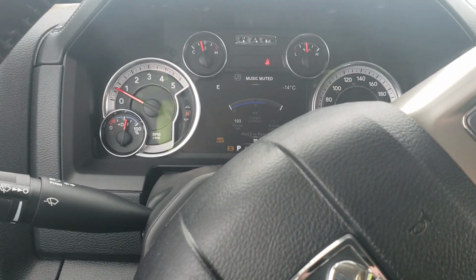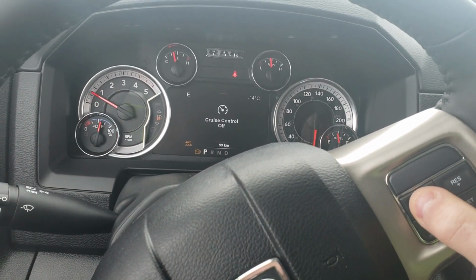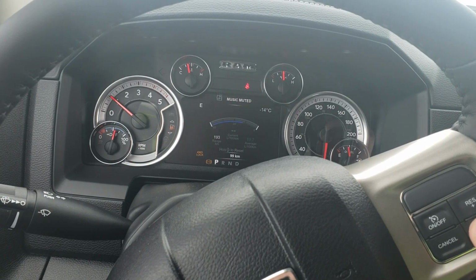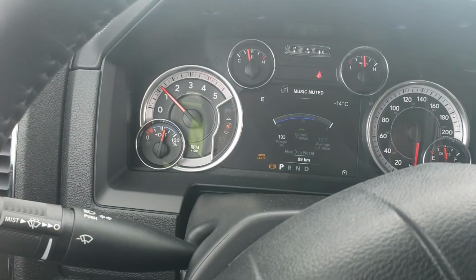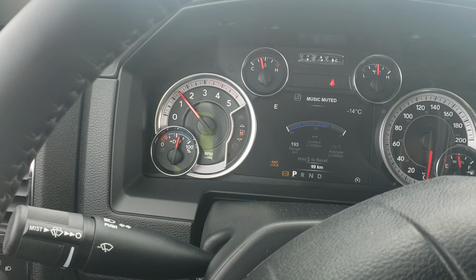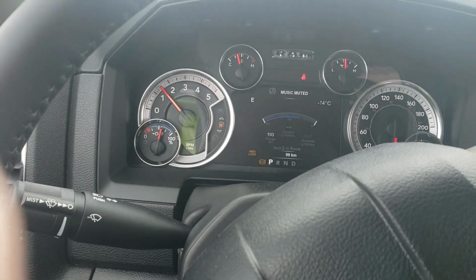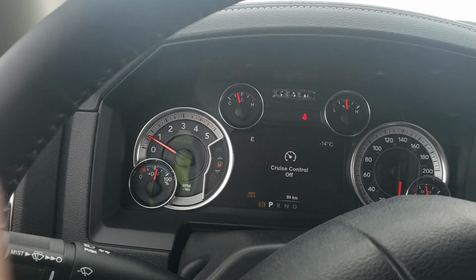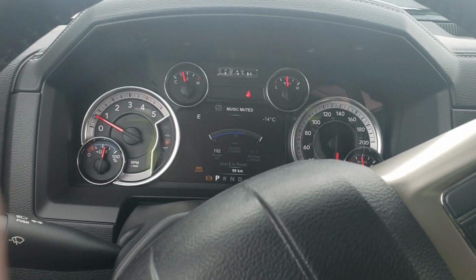So now that we're back in the truck, I want to demonstrate how the high idle works. How it works is you set your cruise control, and then you hold down the set button. Once it brings it up, you hit the reset button. Then it gradually goes up and leaves it where you want it. To deactivate it, you press your brake pedal, and it drops back down to normal. You can also deactivate it by canceling and turning off your cruise control. So that's how that works.